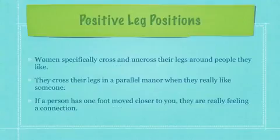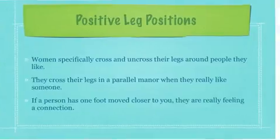Here are some positive leg positions. Women specifically cross and uncross their legs around people that they like. More specifically, they cross their legs in a parallel manner when they really like someone. If as you speak to somebody, one of their feet continually keeps moving closer and closer to you, that means that they are feeling a strong connection to you.